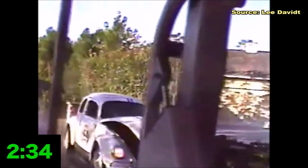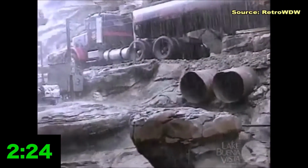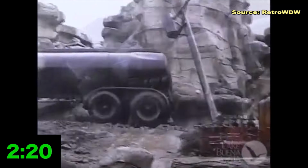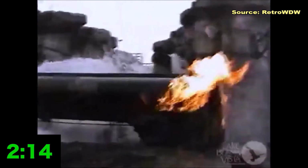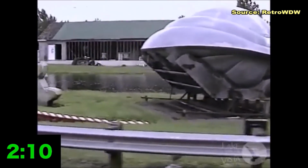The trams then headed for a tour of New York Street, an area that was, at the time, closed to park guests outside the tram tour, so the sets could be kept nice for filming. Following that was Catastrophe Canyon, a live demonstration of special effects used in films. The trams parked on a rickety bridge that shook as explosions and water effects went off all around, creating a really thrilling experience.